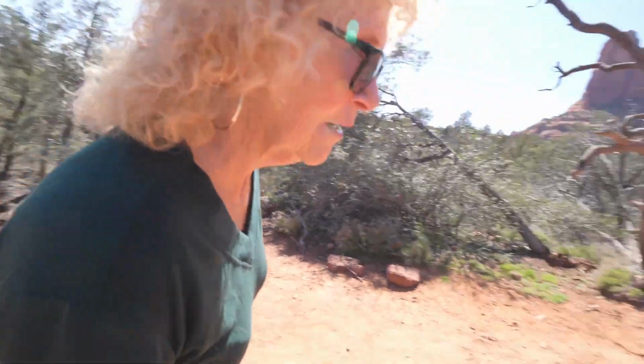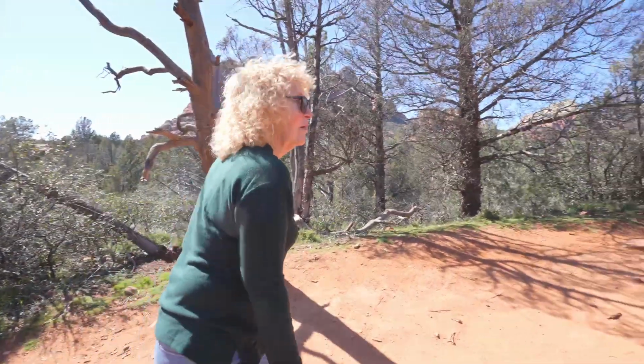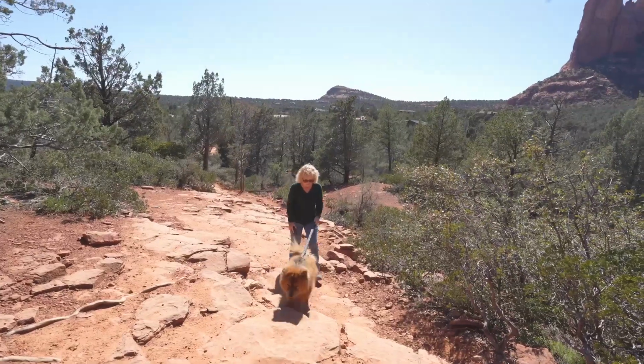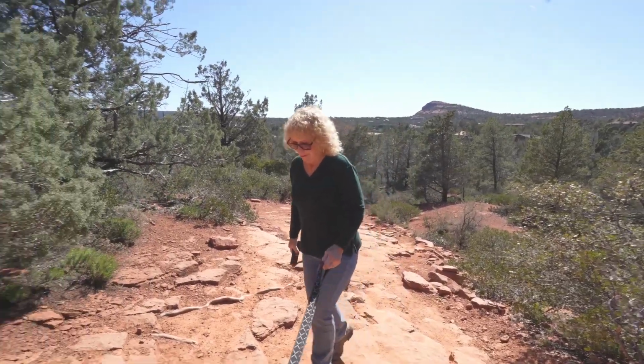I don't know if I'd call it an easy hike. Well, it's just starting. Maybe it's flat from here out. Hopefully. Stairs, huh? Yes.